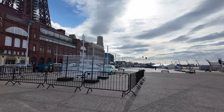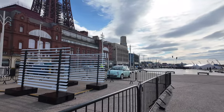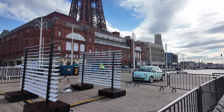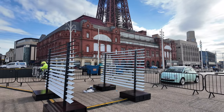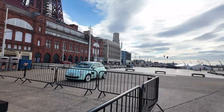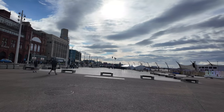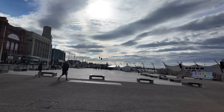You see work still being carried out. We've got tins of paint on there. Look at that. So I'd imagine this would be another lighting display. So yeah, as we move even further towards Central Pier, we've got the marquee, so we've seen that a few times.